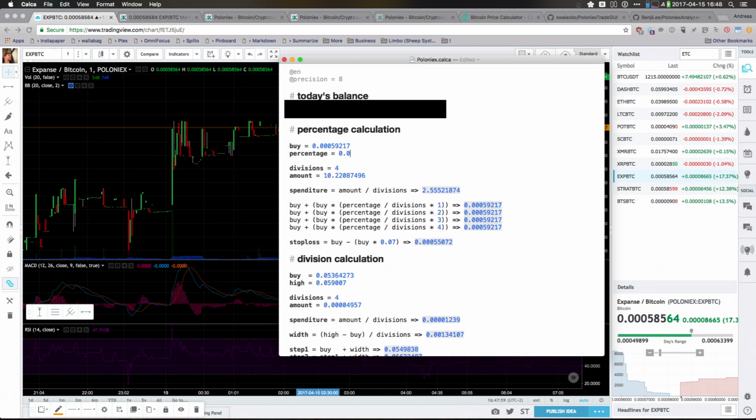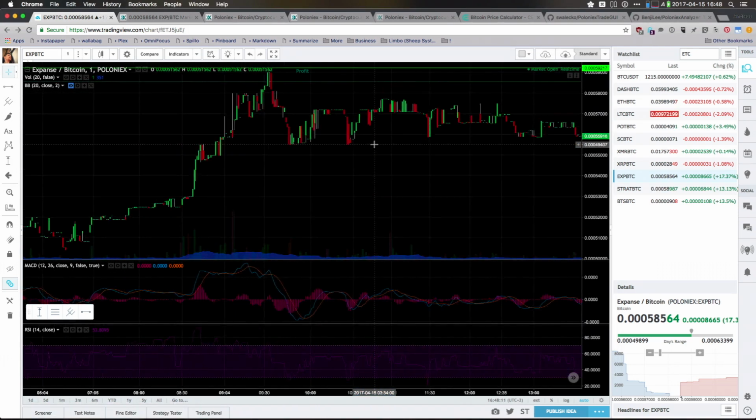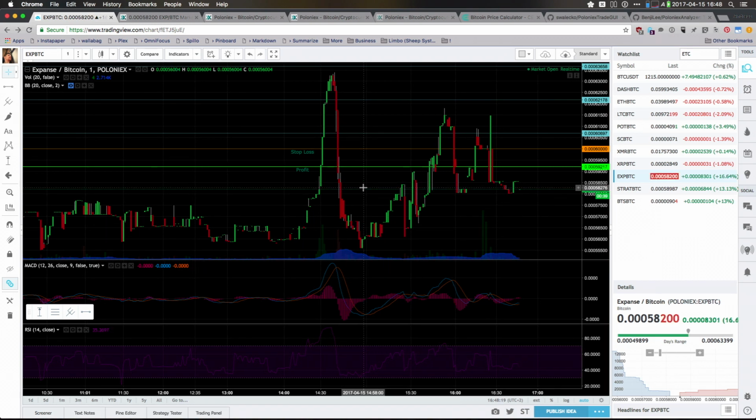10% is really risky. Typically, I'd suggest 6% at most for a day trade or for a swing trade. As I've said, it's not working perfectly. I'm not perfect. I can't look into the future and tell you which coin is going to go up and which one's going to go down. But at least this is a strategy that I can live with.